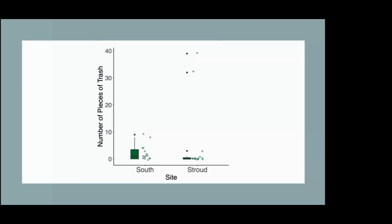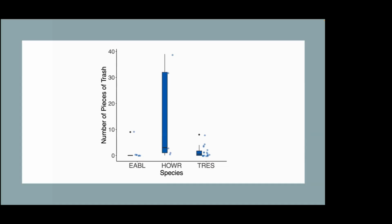So, like I was saying before, out of the 3 questions that were asked, there were 3 different graphs created. We're still doing statistical analysis, so we cannot determine if these results are significant from each other or not. But this graph shows the average number of pieces of trash within the nest from South Campus and Stroud. And as you can see, South Campus had a higher number of pieces of trash within their nests compared to Stroud. And then this one is the average number of pieces of trash within the different species.